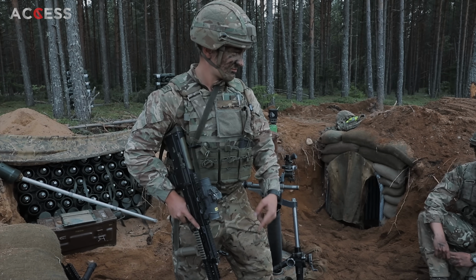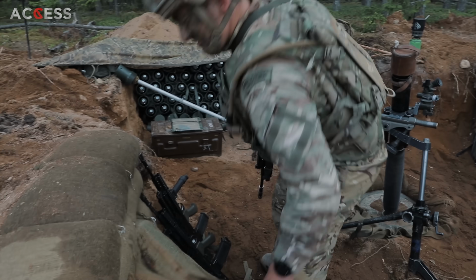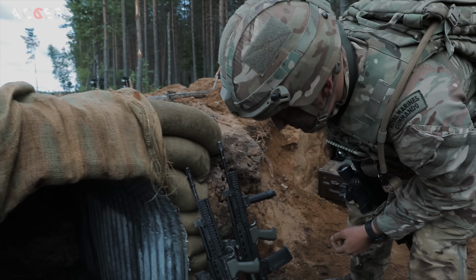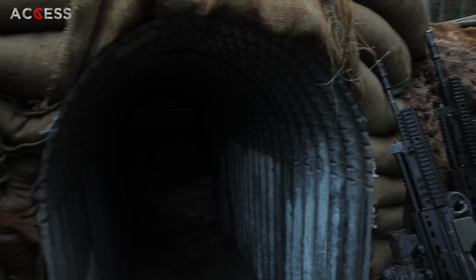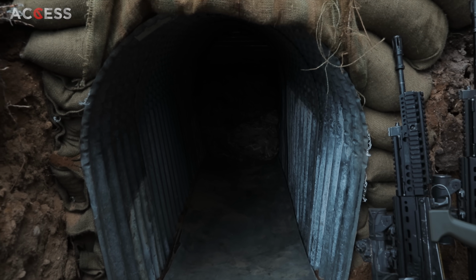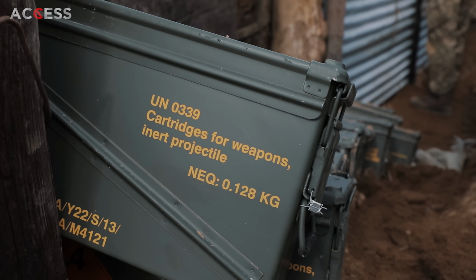Is it tidy in that one? Go and have a look at that one. It's a bit of a tight squeeze, you've got the roll mats down, so it's a bit more comfortable. Got the sleeping bag just rolled up to the end. There's not a lot of room. There's a sandbag in that.